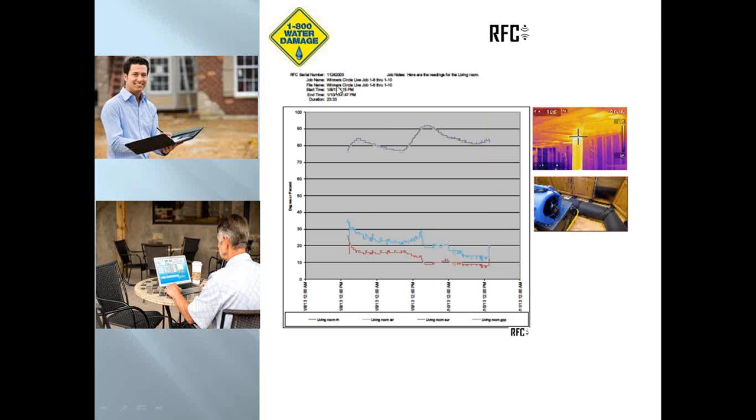You'll have a job name, a file name, a start time, an end time. We can add pictures like you see here. Obviously, your company logo on there. And this is what you're going to email to the adjuster. And so he has the documentation so we can see the readings of what's going on.